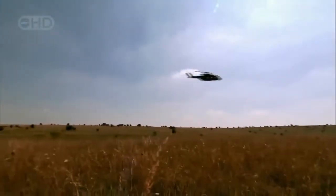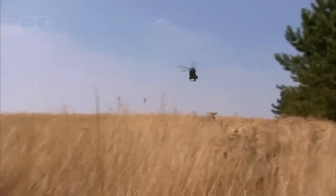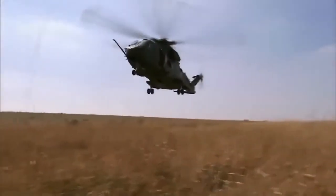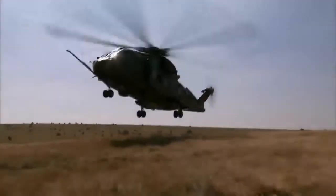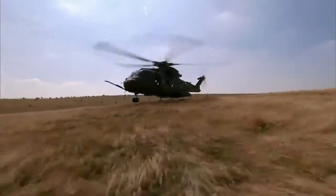The EH-101's wing-tipped rotors allow it to carry a rescue force through hostile skies virtually undetected, giving them the advantage of surprise in a game of life and death.